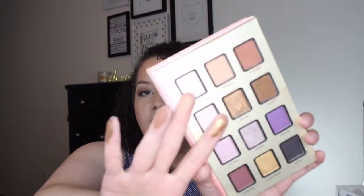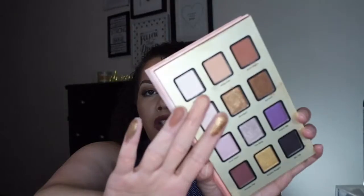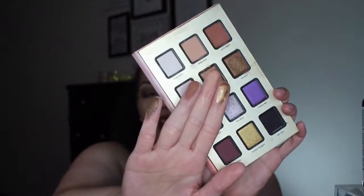But I have just been using this palette a ton because I'm trying to give this one a break. And I just think that the colors are just gorgeous in this palette. Colors that I typically gravitate towards in any palette. So Showgirl, Millennial, Jackpot, and what was the other one? And Girls Night. Those are the 4 colors. They swatch beautifully. They are stunning on the eye.